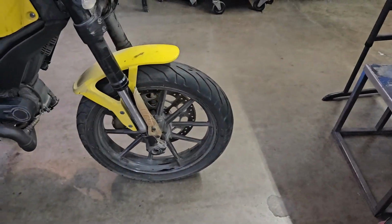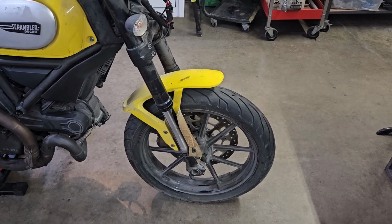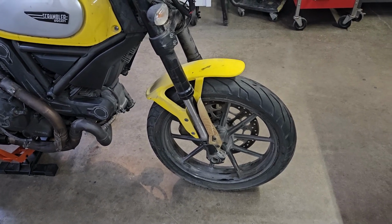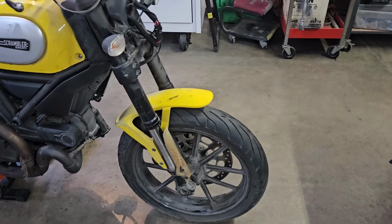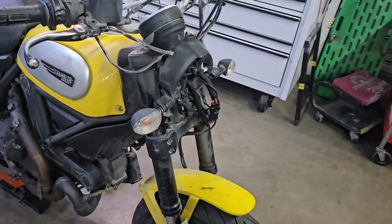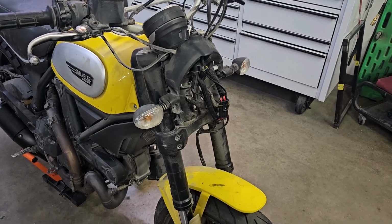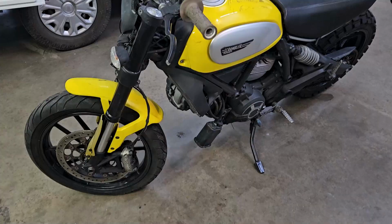It's kind of hard to find a knobby in an 18-inch front. Plenty for the rear, but not for the front. But I finally found one. I forget what it is, but we'll be doing that as soon as it gets here. And today I got a headlight that's supposed to be arriving, so we'll start getting that wired in and go from there.